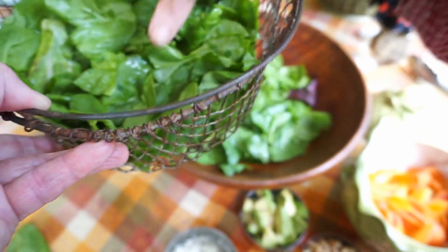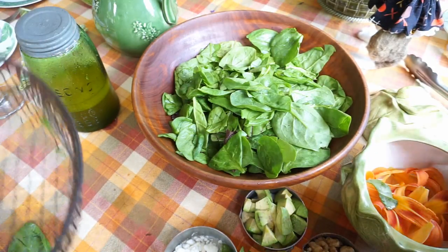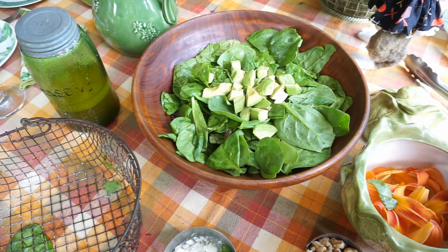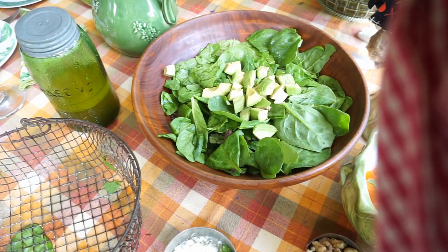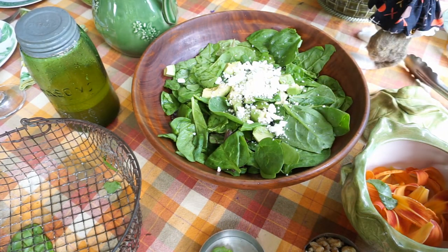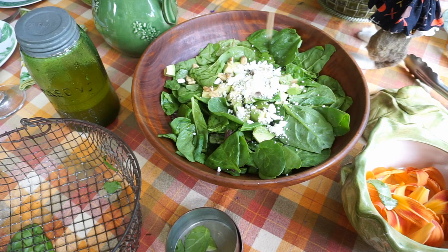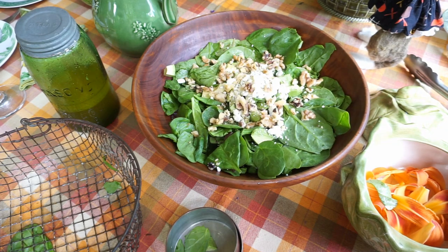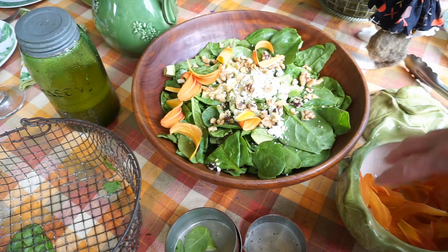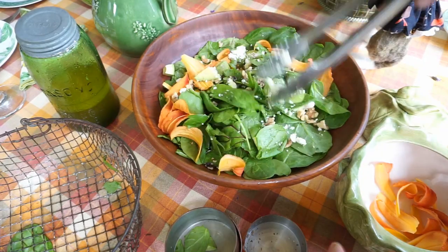These are just fresh spinach leaves, a little bit of leaf lettuce, but mostly spinach, and some diced avocado, feta cheese, chopped walnuts, of course, whatever you like, and of course, your washed daylilies. How sweet and lovely. I'm going to toss that a little bit before we get going.